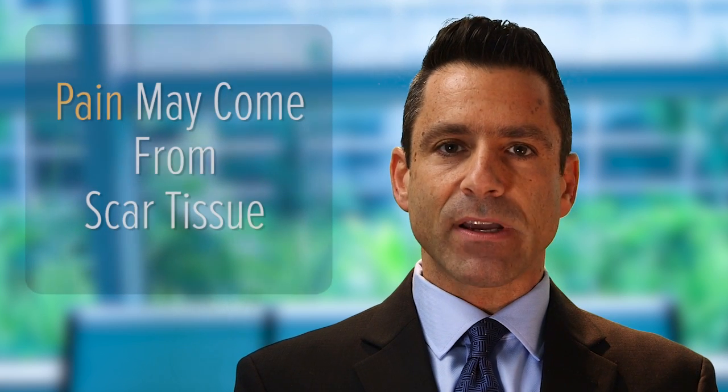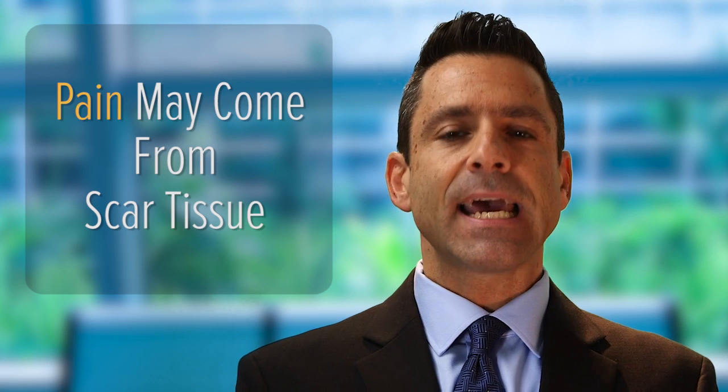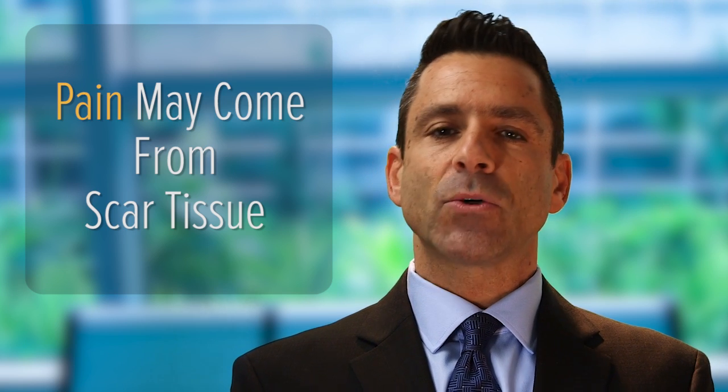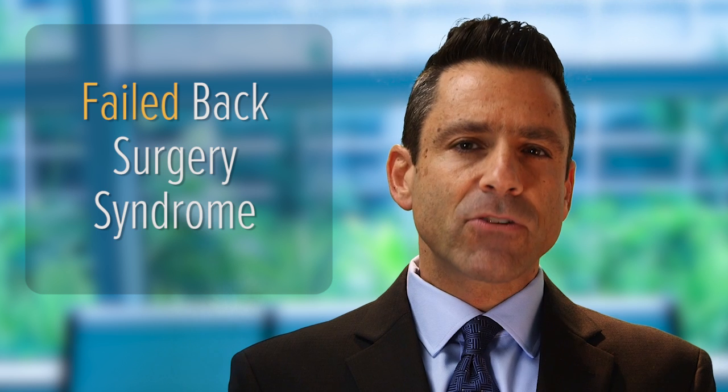Now, there's a category of patients where there's so much scar tissue in the area, it's actually the scar tissue that's causing their pain and not the herniated disc. So when they go in there, remove a piece of the disc or remove the part that is bulging, they come out of the procedure and they don't feel any different. This is called failed back surgery syndrome, and the literature shows it occurs about 30% of the time.